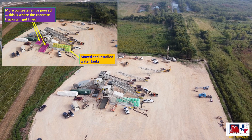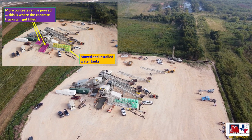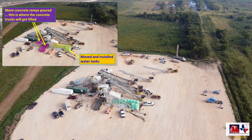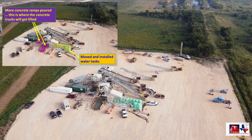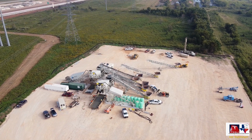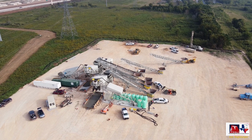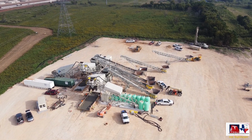Hey, I'm going to jump in again and do a little bit of discussion on what's going on with the concrete mobile batch plants to the north. There's actually two of them, which is pretty impressive. That's about 800 cubic yards per hour of concrete that they can produce. As you can see in this inset, they've moved the water tanks and installed them over on the site, and they're also installing concrete drive paths or patches underneath where the concrete trucks will load up the concrete.